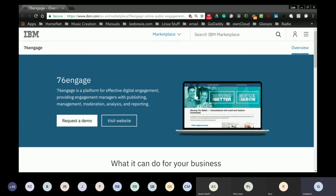Here's an example of an I3 client that's really effectively exploiting the relationship, and they've got their offering up on the IBM Cloud Marketplace. So that's part of your business partner relationship, and you can be a business partner and part of the I3 program simultaneously. There's nothing saying you can't. This is a company out of Ottawa that has a public engagement platform that's all digital, and they've had some very successful implementations, and so they've got their offering on the IBM Cloud Marketplace now.